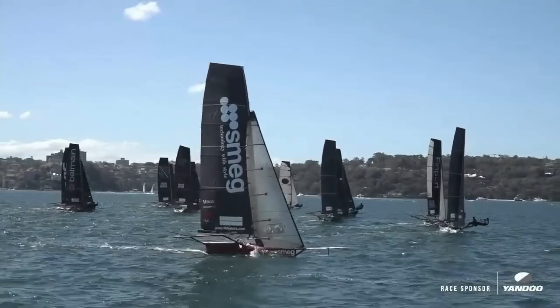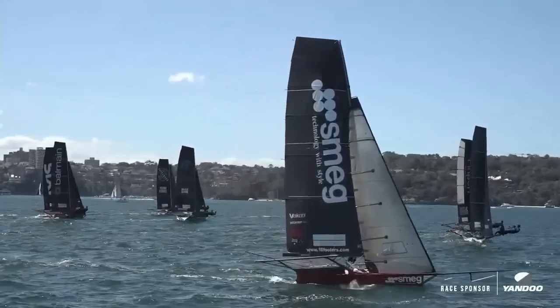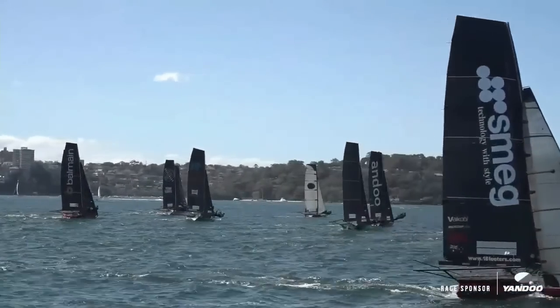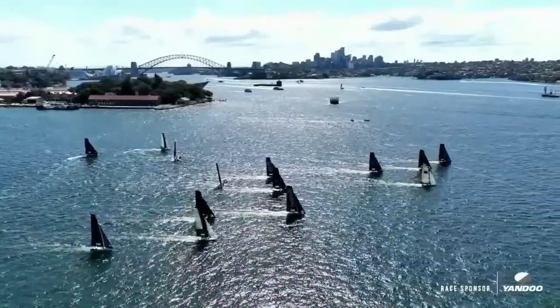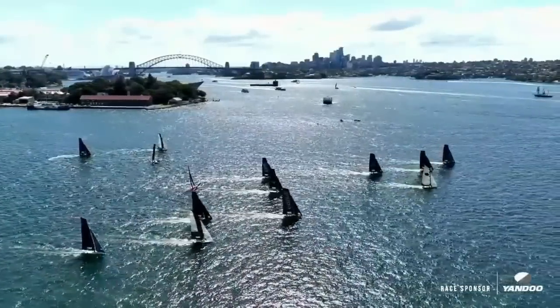Okay, the fleet are on their way on starboard tack. Majority except Smeg, who's tacked quickly onto port. That's the individual flag down, okay, so the committee, all boats clear now. So all okay, clear. Yep, well done, Jimmy.